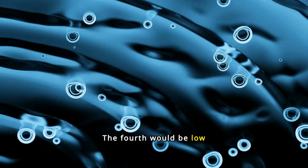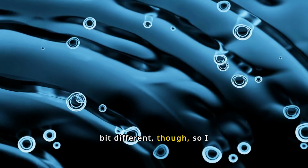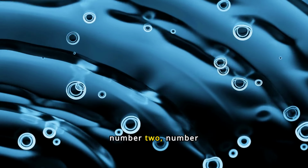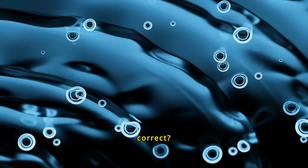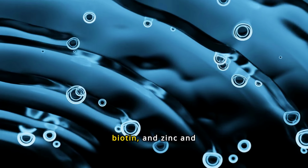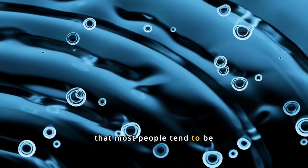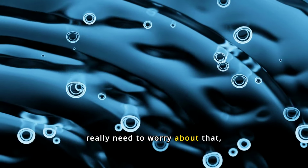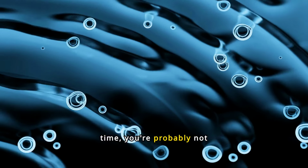The fourth would be low zinc and B12. These are a little bit different though. So, number 2, number 3, and number 4 are all related to nutrients, correct? We're talking about iron, ferritin, selenium, biotin, and zinc and B12. And I would say that most people tend to be low on these. But if you've been taking zinc or B12 for a long time, you're probably not experiencing hair loss.